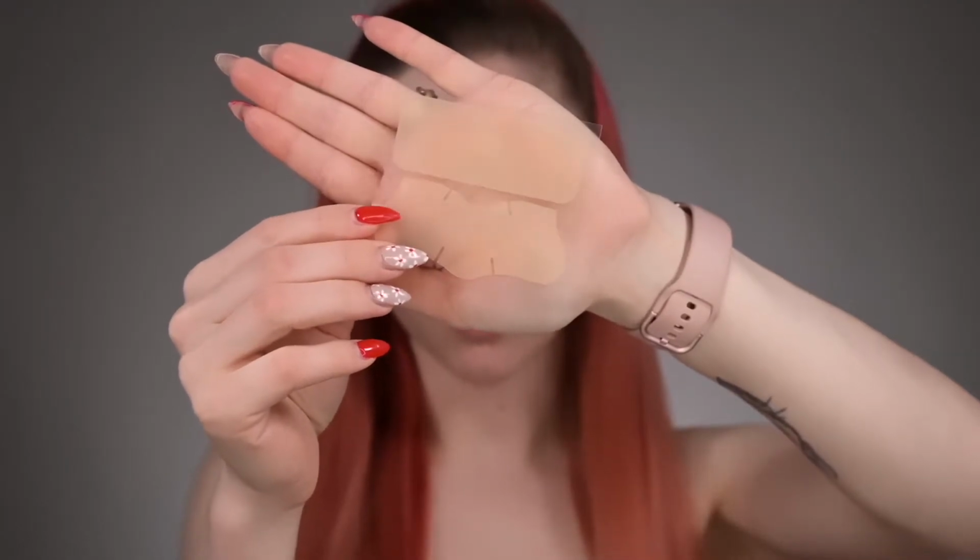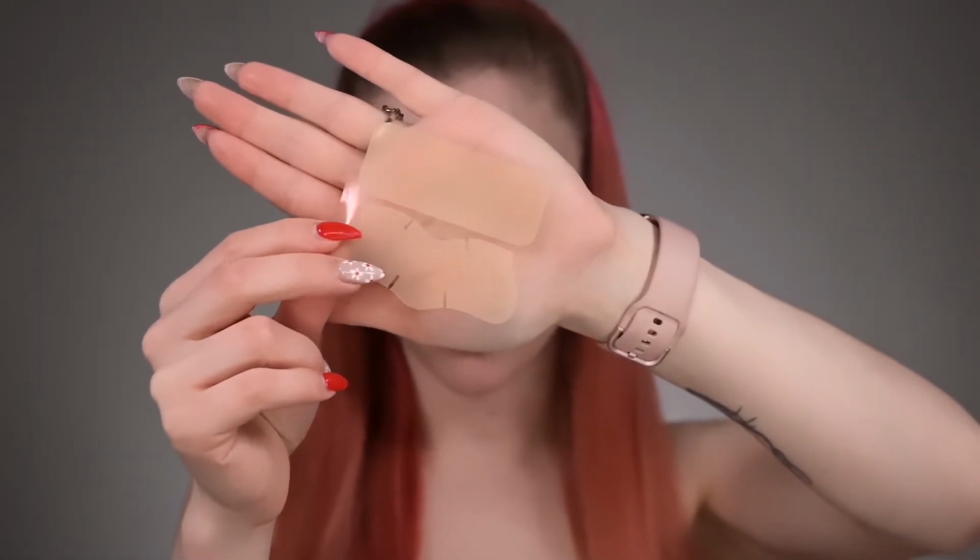Okay guys, so I washed my face. I didn't apply any serums, nothing, no moisturizer, absolutely nothing. My face is kind of still red, stressed out from cleansing. But let's open this packaging, and here's what's inside. We have a nose strip, and basically a strip for our forehead.